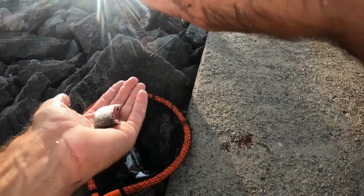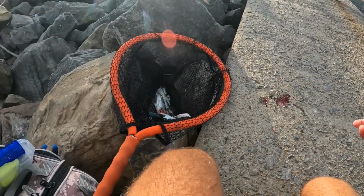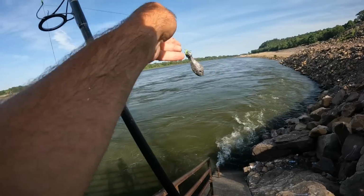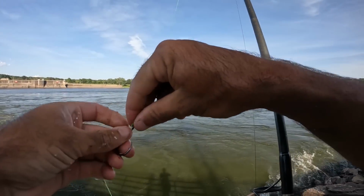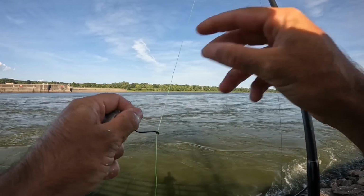And also, guys, I don't think there's much of a better bait than fresh cut shad. Maybe skipjack, but I have never been in a scenario catfishing where they just wouldn't eat a shad. And that's obviously what they're eating out here today. There's so many shad. Let's go on ahead and rig them up.